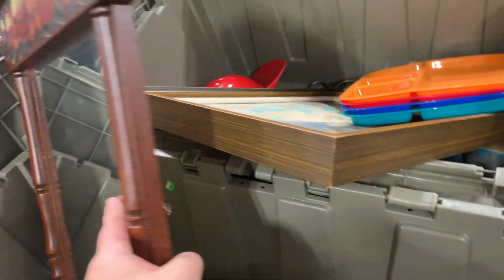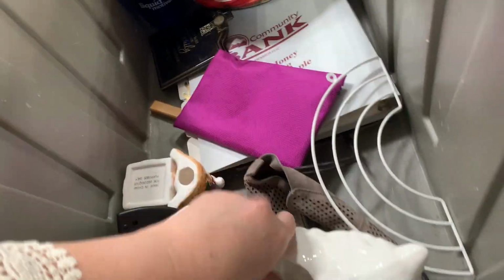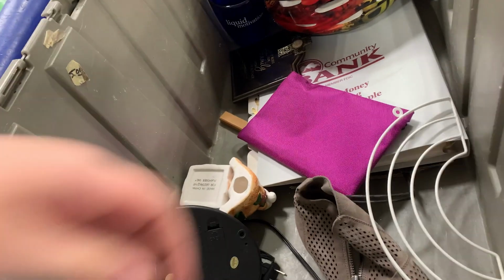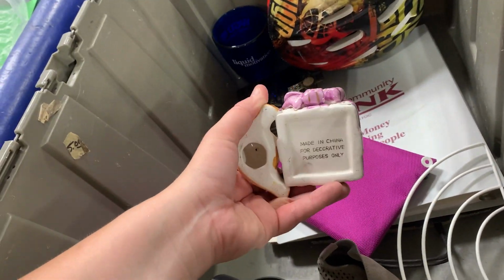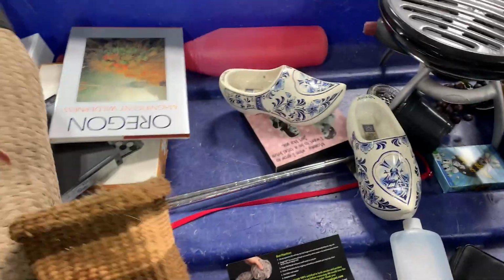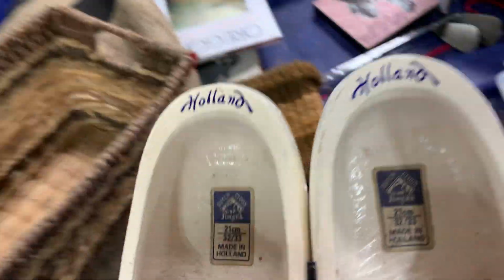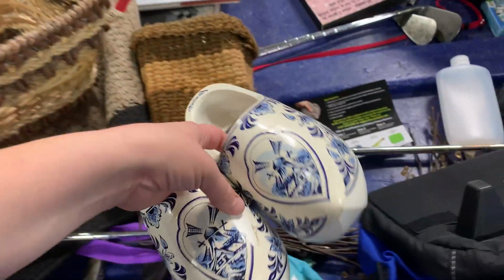Pretty glass, pretty mirror. Oh, there's another one. Huh. No. Huh. Little bear. Baby doll. Basket. Some nice shoes. No, some nice clogs. Well, these are real life clogs that you can really wear. Got a big old scrape.